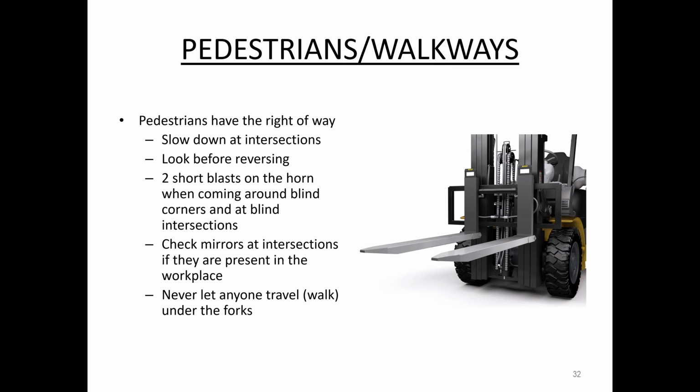Pedestrians always have the right of way. Slow down at intersections. Look all around before reversing. 2 short blasts on the horn when coming around blind corners and at blind intersections. Check traffic mirrors at intersections if they are present in the workplace. Never let anyone travel or walk under the forks.